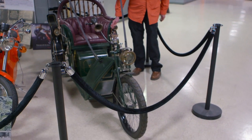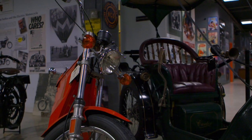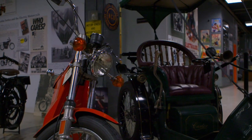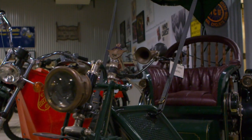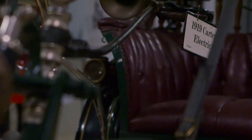Here's the big rheostat. Of course, with electric, you don't use a transmission or gears. You can also do the dynamic braking with the armature itself, just like a Tesla today.